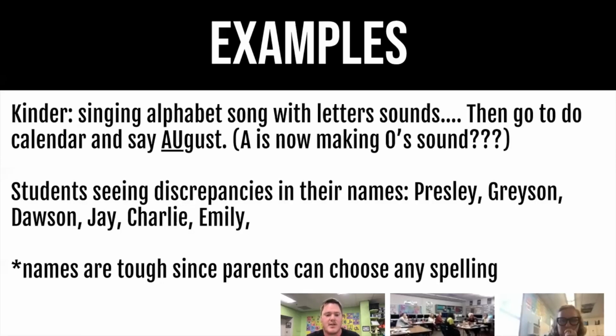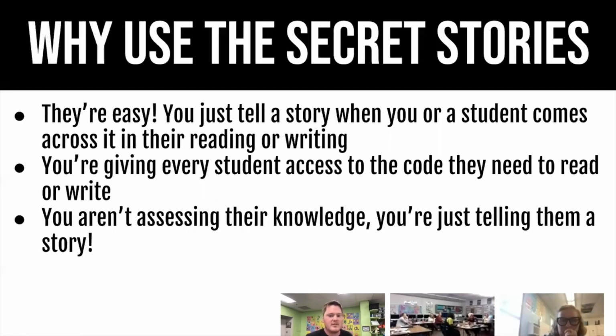You could tell it to them and then they'll remember. They are so easy. All you're doing is telling a quick story whenever you come across it in reading or writing. You're going to give them access to the code that they need when they come to read or write on their own. And you aren't going to assess their knowledge. You're just going to tell them the story. You will find that they're going to point them out to you everywhere they see them after they learn it. And it kind of gets annoying, but it's awesome. You just wish they would stop sometimes.